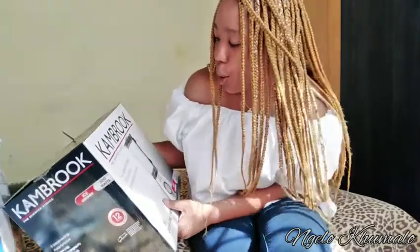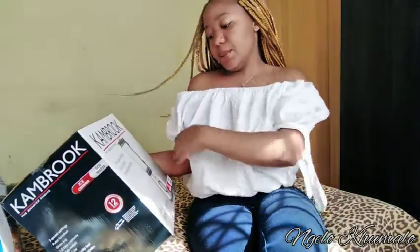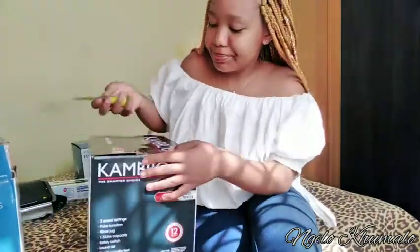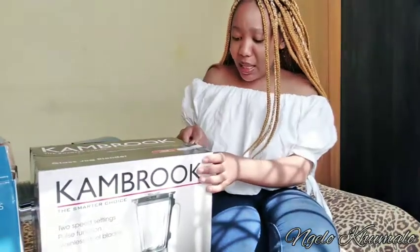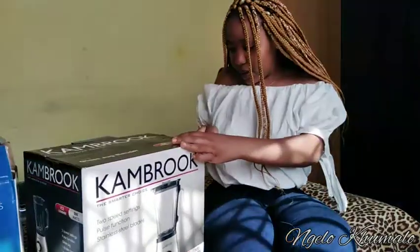And then, last but not least, we have this Cambrook, the smarter choice: 2 speed settings, pulse function, stainless steel blades. So you can use it as an ice crusher and also as a blender. Make smoothies, blend your veggies, whatever you want to do.